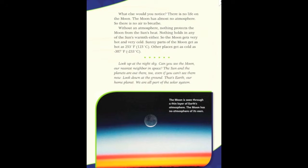What else would you notice? There is no life on the moon. The moon has almost no atmosphere, so there is no air to breathe. Without an atmosphere, nothing protects the moon from the sun's heat. Nothing holds in any of the sun's warmth either, so the moon gets very hot and very cold. Sunny parts of the moon get as hot as 253 degrees Fahrenheit. Other places get as cold as negative 387 degrees Fahrenheit.